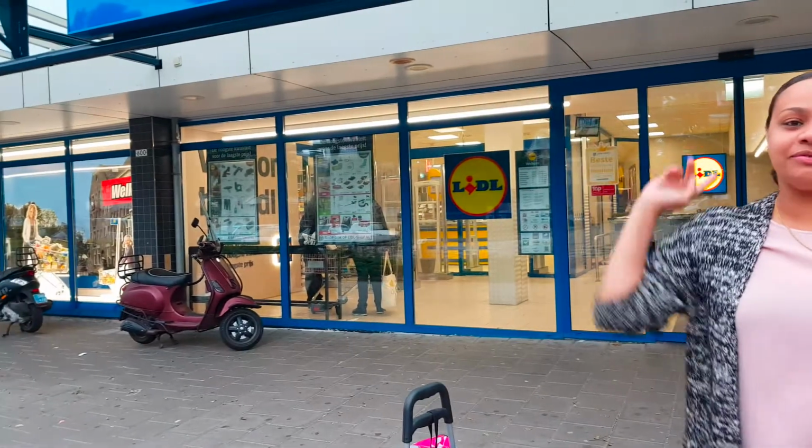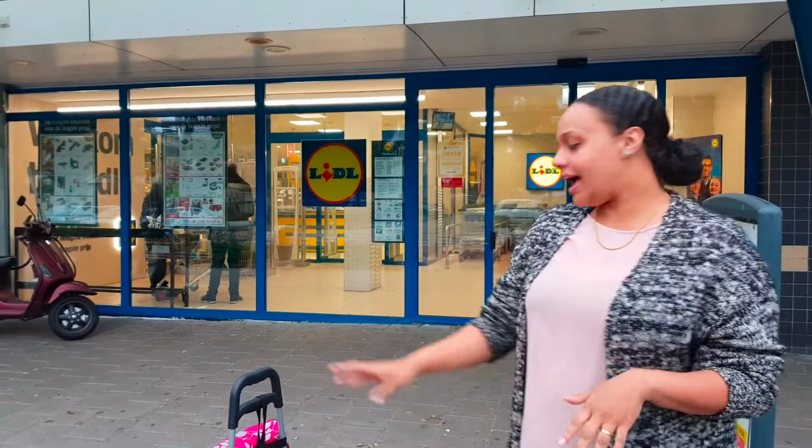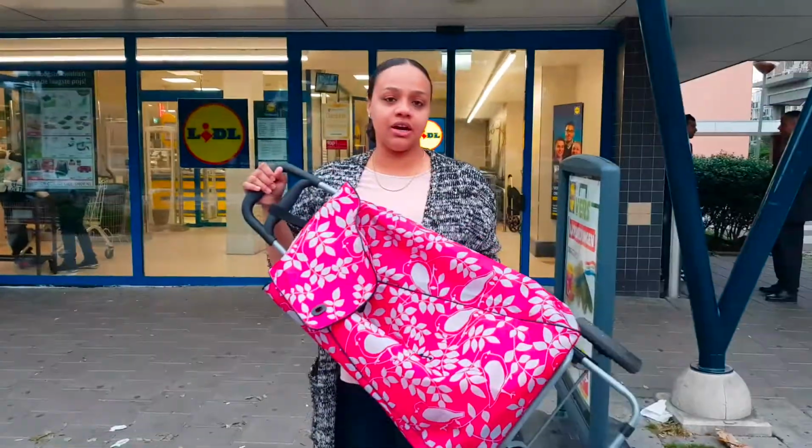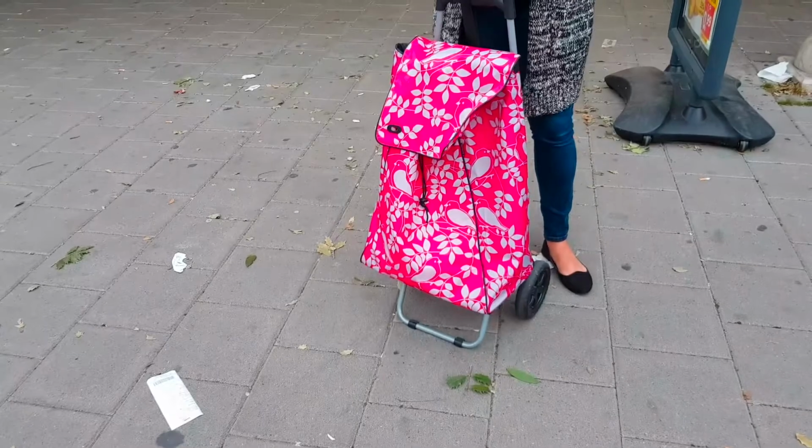What's up guys, today we're here at Lidl, one of the cheapest supermarkets in the Netherlands, and I have with me my shopping cart, which is very important for you as a student because yes, you do not have a car yet and you're traveling with public transportation, so this is quite handy. Let me demonstrate.